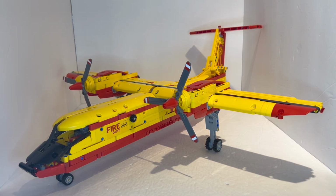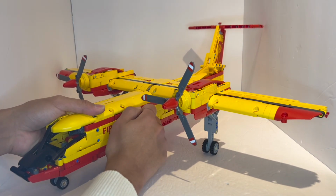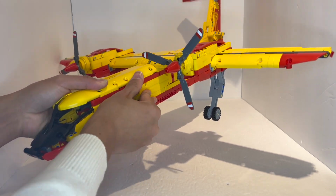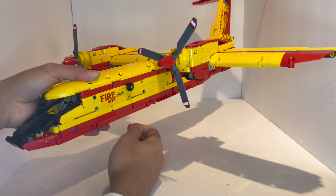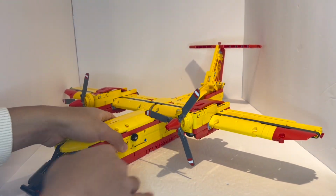And the other function, super simple, you twist this gear here, and the landing gear very slowly, and I mean very slowly, retracts. You really have to keep twisting it. Like, look how many times I'm twisting this just to make the landing gear go up. There it is. So this is fully enclosed now, so now it can kind of act as a seaplane.